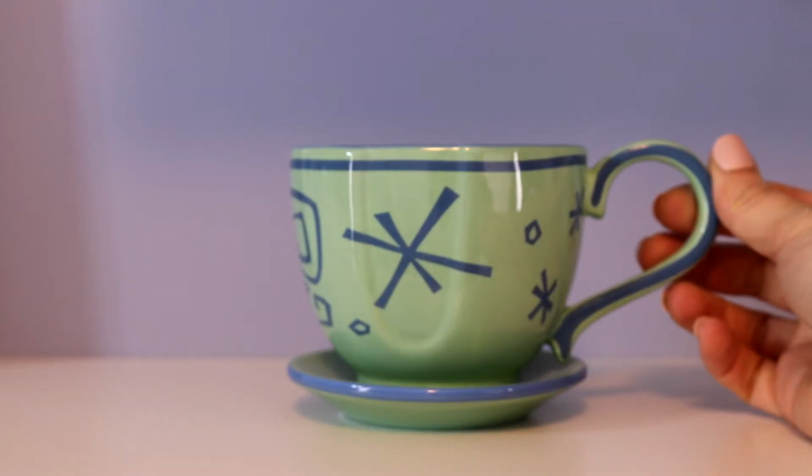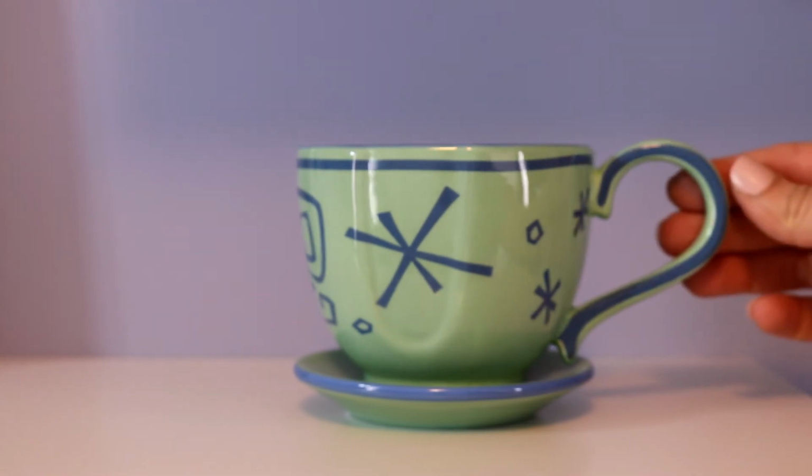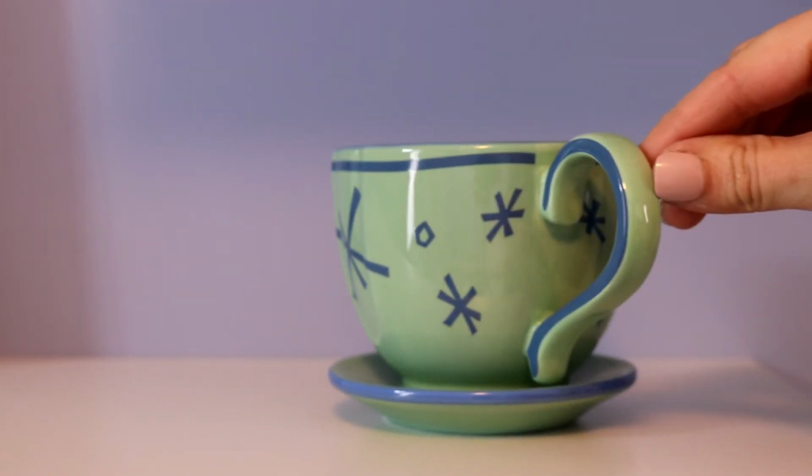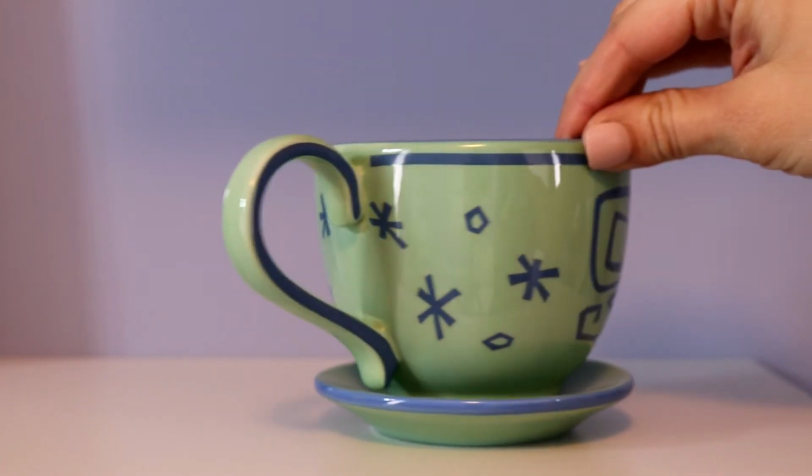But once I saw this one, and this was the actual teacup that we went on the ride, and we had a mixed review of the ride. My kids loved it. I liked it. My husband did not like it. I just thought this is perfect, and it was a perfect way to commemorate that and to commemorate the trip. Alice in Wonderland, again, is my favorite Disney movie. So I just fell in love with this.